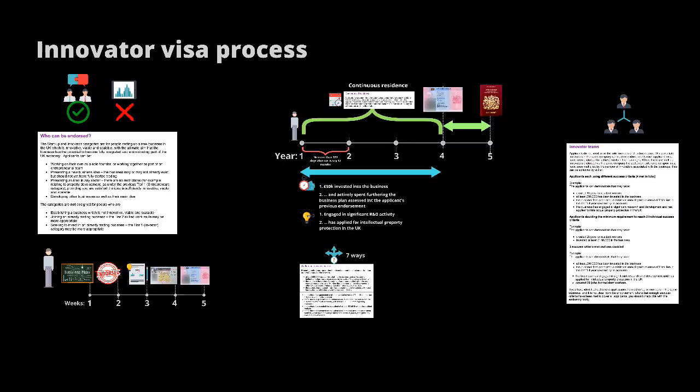So I'd suggest if you're a tier 4 student and you're looking at this route, touch base with me, contact me by email or WhatsApp. We can talk about how you can potentially be on a pathway with one of the incubator endorsing bodies or one of the accelerators, rather than going through the university route.